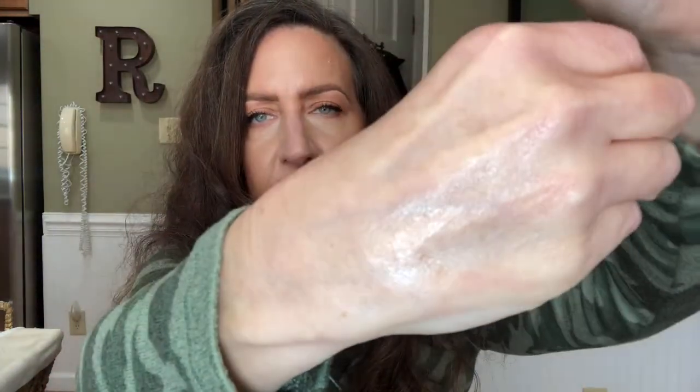It goes straight into the skin, and it is not sticky. Not sticky, just very glowy, okay? And it also looks great under makeup, so I'm wearing it today. It looks great under makeup. It gives an additional glow to the skin. So this is a repurchase.